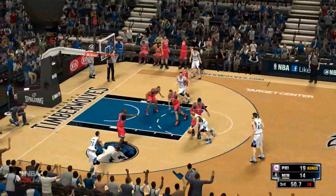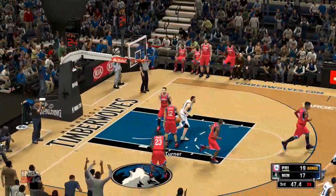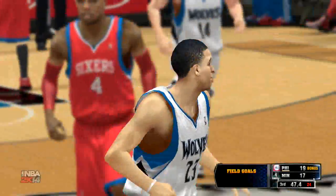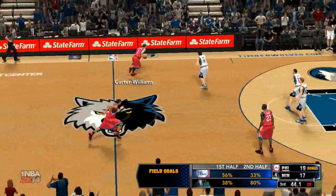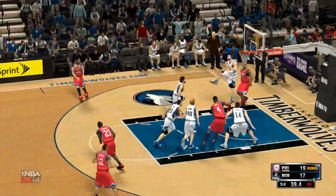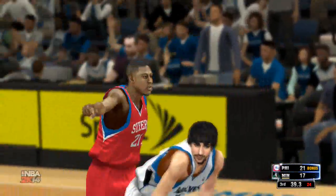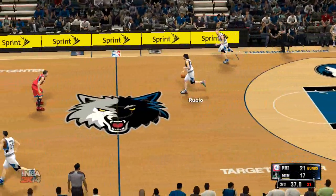Budinger gets the screen from Bekovic. Budinger, the pass to Martin. And again, Minnesota with the triple. They're doing their best to erase the deficit here with some smart passes and some good shooting. I mean, those two things go hand in hand. You're going to make shots, then the passes have to be on target and on time. Well, I don't think you're going to miss too many like those. Timberwolves trailed by 4.